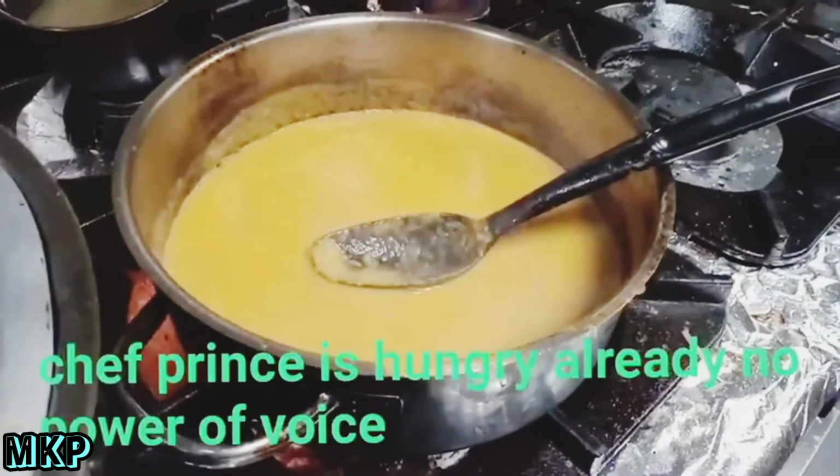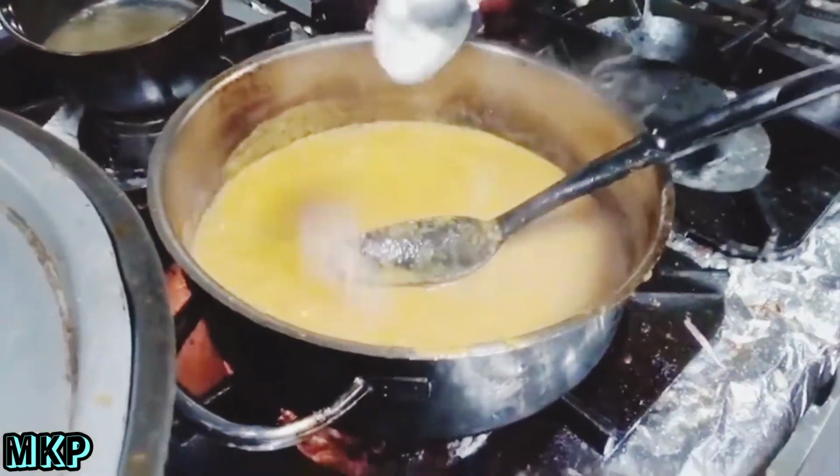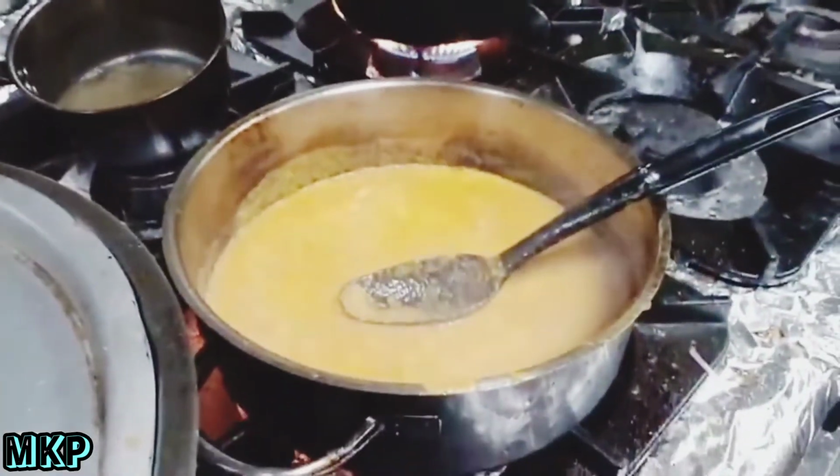In English, they call it egg curry. In Hindi, they call it anda curry.